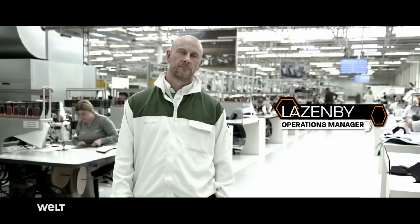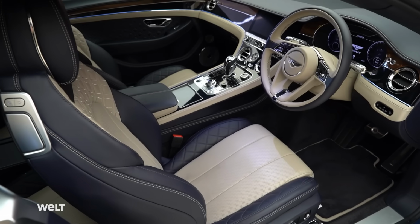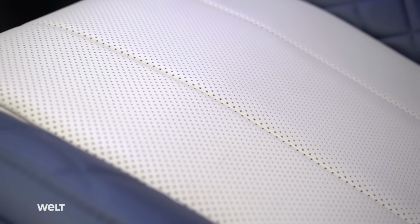Our interiors of all Bentleys are a blend of craftsmanship, best materials, so the smell, the feel, the touch, the tactileness of the interior, but also then the blend of modern technology. So the cockpit's got to feel like you're in a cockpit, but you're also in your comfy armchair at home.